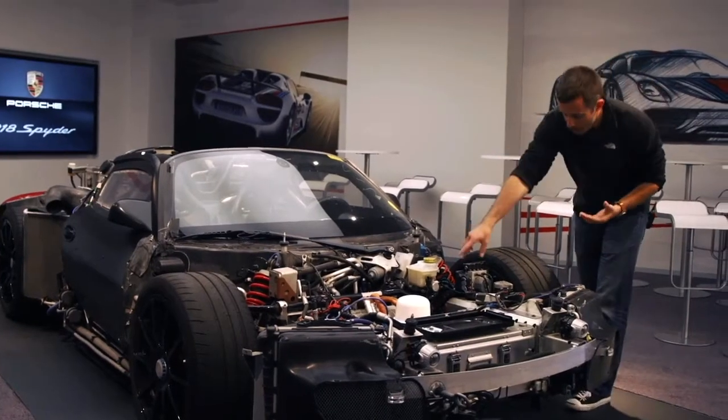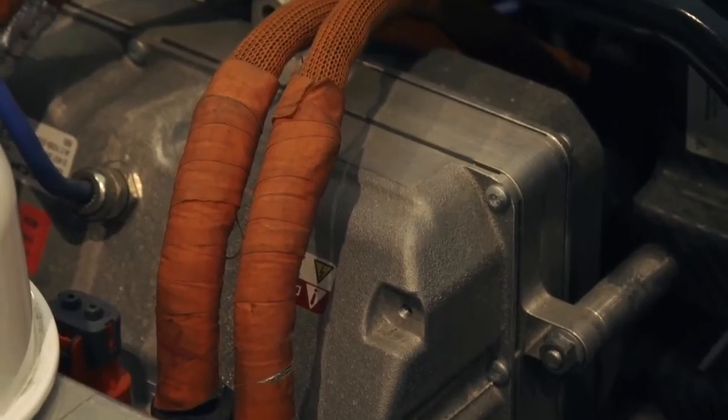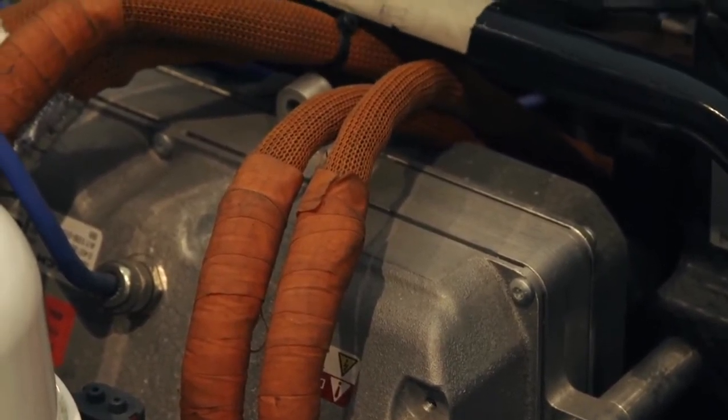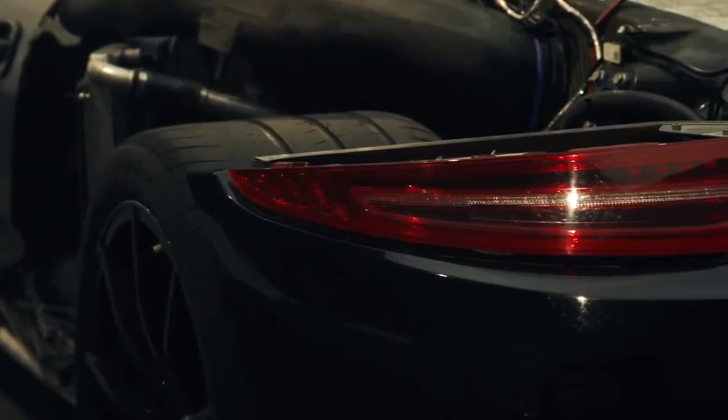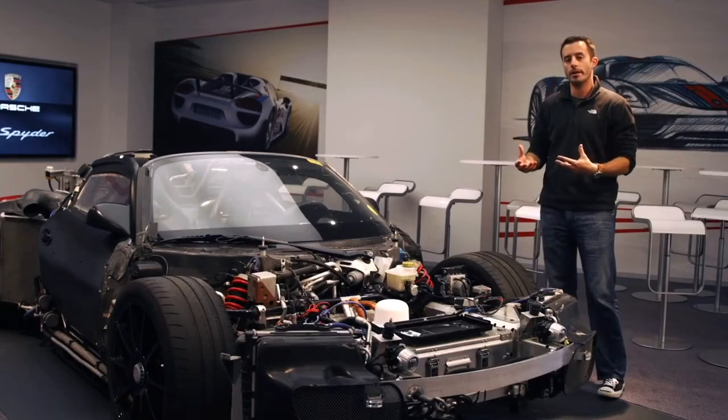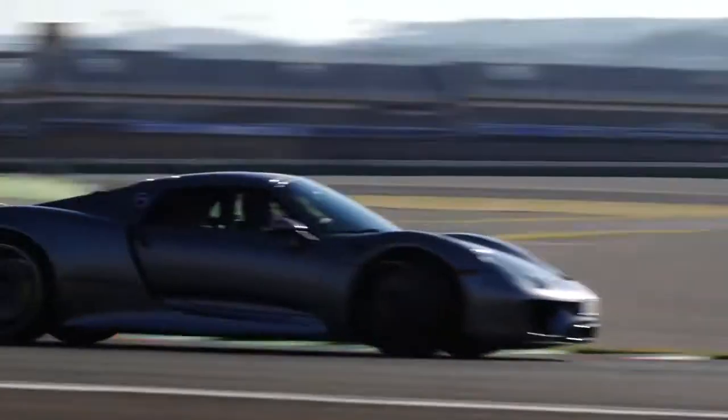Well, there's the traction motor right there, makes about 134 horsepower just to the front wheels alone. The interesting thing is because there's no mechanical connection in terms of power to the rear axle, it gives Porsche some really interesting control opportunities in terms of power delivery.